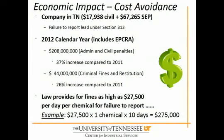Civil fines up to $27,500 per day per chemical and imprisonment for willful or neglectful behavior are provided for under the law. An example calculation is provided here. This would be a cost avoidance type of penalty.